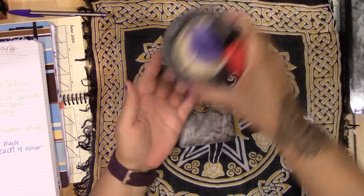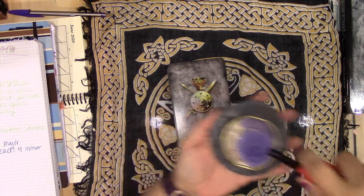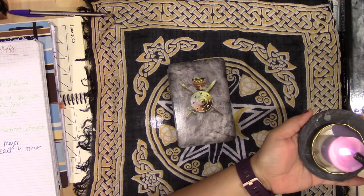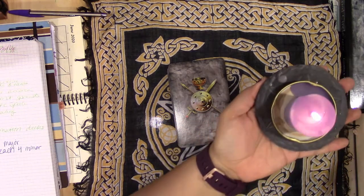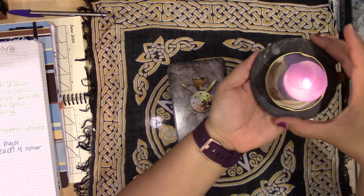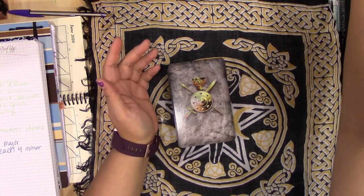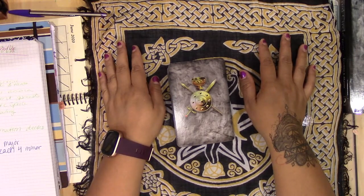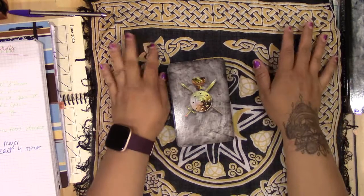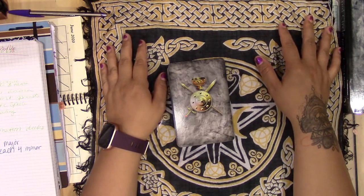So basically I'm just lighting my candle. My fan's right there. I'm just going to put this back to the side over there. And I'm going to take a little minute, well, less than a minute, to just go ahead and do that. So here we go.